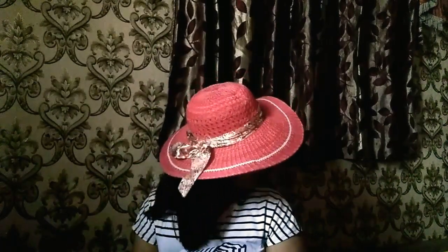And this one looks pretty cute as well. I love it. Actually, I cannot wear this in a children's position because it's a bit different, but I kind of love it. It fits me great.